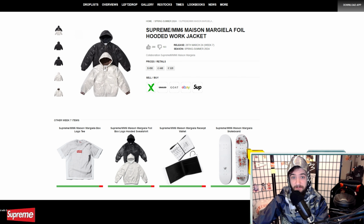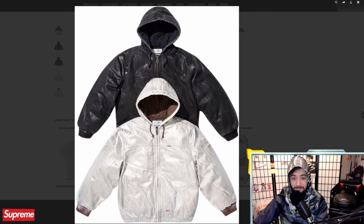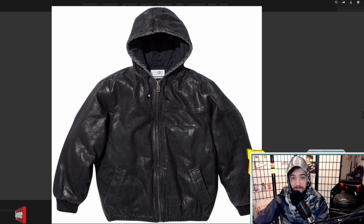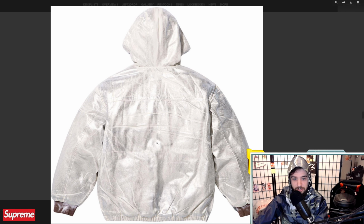And last but not least, we have the hooded work jacket for 500 bucks. I think this guy could be one of those better items yet again. I know it's a higher starting price point of 500, but people absolutely love work jackets. They seemingly time and time again continue to sell out, and if we take that information to our advantage, I think this guy will be the same.